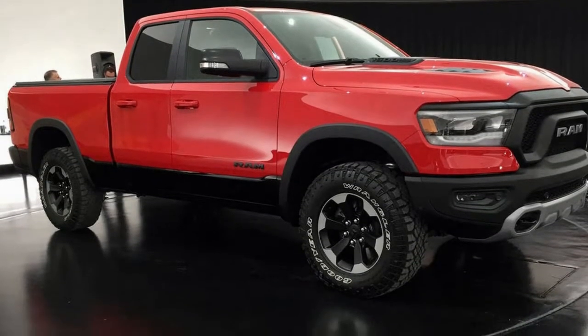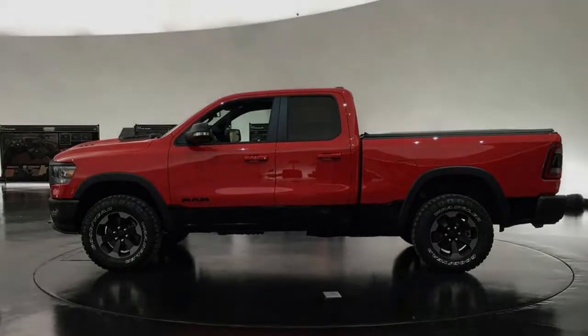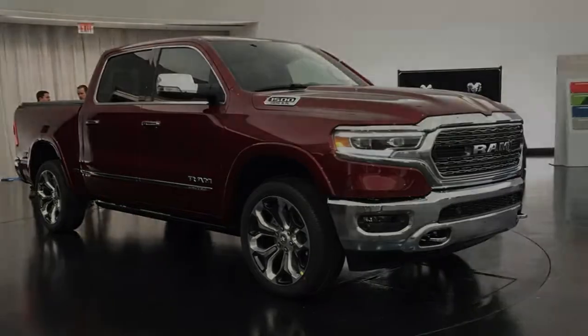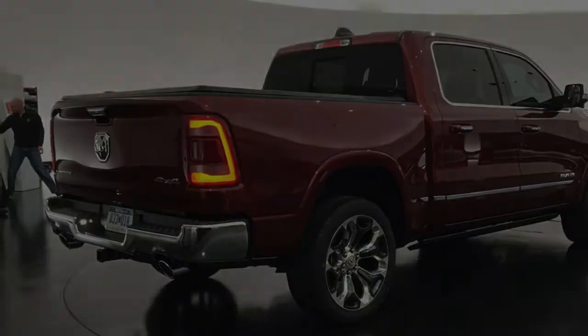2019 Ram 1500 pickup deeper look. The 2019 Ram 1500 is a major deal. It's just the fifth generation of Chrysler pickup trucks since it went from being the Dodge D series to the Dodge Ram pickup. What's more, it was just in 2011, recall, when Ram Trucks became its own brand.